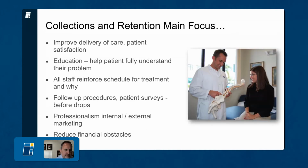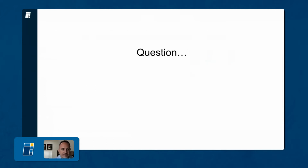All right, so I'm having a little trouble with my follow through here on the buttons, but professionalism is definitely important. Internal and external marketing is a key component to getting the patient to agree that this is the right course of treatment. And then, of course, reducing financial obstacles. The easier that we can make payment systems in the clinic, the less financial pain our patients feel when they're coming for their treatment of care.